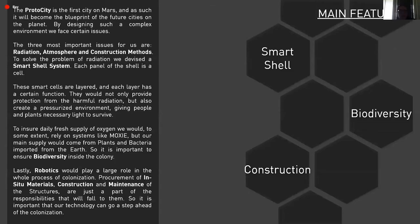Now a little bit about our city. We see our city, as the first city on Mars, becoming a blueprint for any other future cities on Mars. So it's important to do it properly. And we know we face certain issues with this, like radiation, low atmospheric pressure, and also construction methods are very important. How to build on Mars.